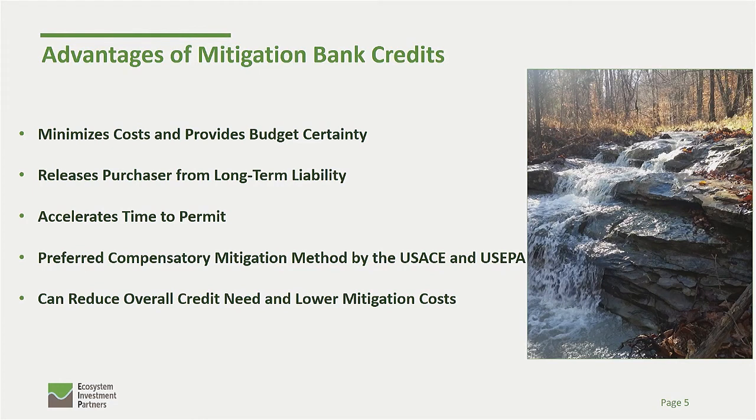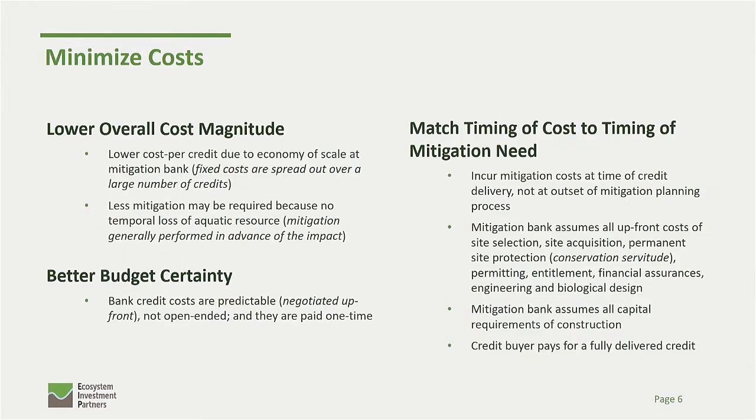So some of the advantages, there's 5 distinct advantages of mitigation bank credits. So first, it minimizes the cost and provides budget certainty. It releases you, the purchaser, from long-term liability. It can accelerate your time to permit. And as I mentioned earlier, it's the preferred compensatory mitigation method by the Army Corps and the EPA, and then it can also reduce your overall credit need and lower the mitigation cost. So I'm going to focus on the first 3 points because I think that's really some of the most important to the purchasers of credits.